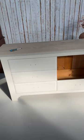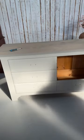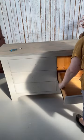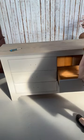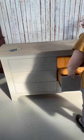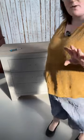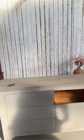We're just going to pop them back on instead of new handles. Yeah, because I did not want to fill in all of those holes. Because I feel like no matter what you do when it comes to handle holes, I don't know whether or not it's everyone else, but every single time, that's all you can see. You can see those holes. So no matter how good that putty job is, you can see them, and it drives me nuts.